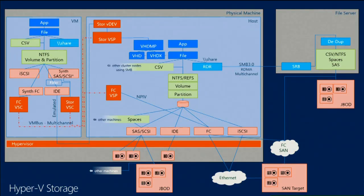Now, notice the similarity here. VHDMP acts like a regular application on the host. The VHD files and VHDMP sit like any other file on the file system. The VHD or VHDX files can be on CSV, it can be on SMB, it can be on the regular DAS, on NTFS, and so on and so forth. So that's how we are able to build those plug-in hierarchical models.